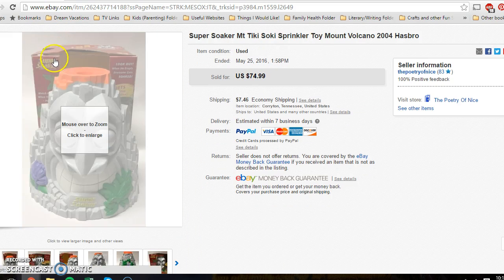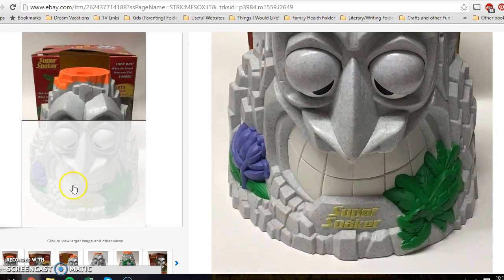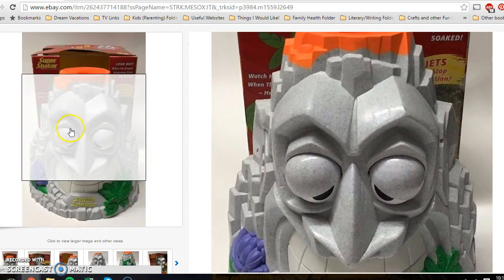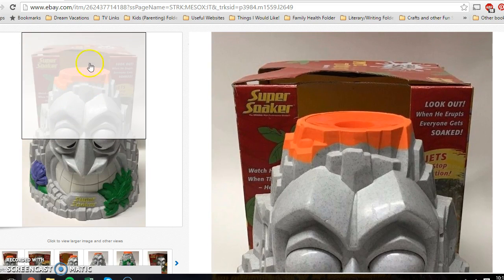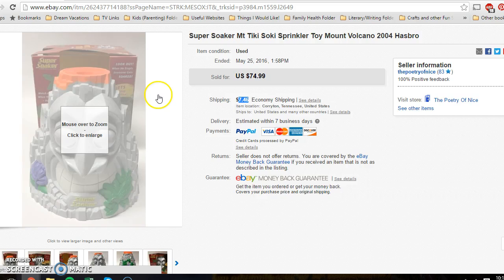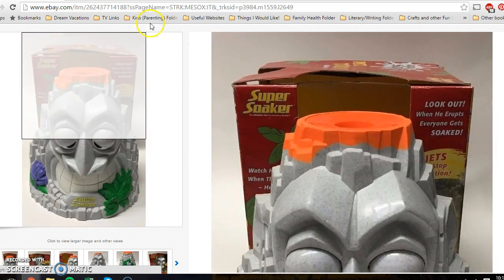And then the last one was this Mount Tiki-Soki sprinkler thing that, again, I put a video embedded into my eBay listing, and it's like a water game thing. I don't know. The person is thrilled with it, and they paid full asking price, which was $75, and them paying shipping, and I paid $3 for this at a yard sale, so be on the lookout for these.